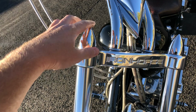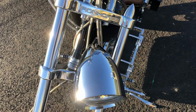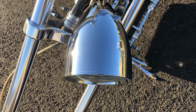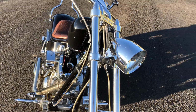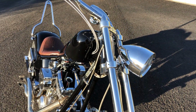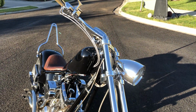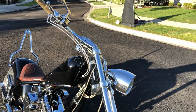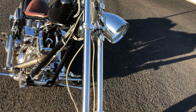You've got the custom covers here on the triple trees, the Ironhorse emblem. Headlight is in decent shape, no major blemishing to point out. You might have a few very, very minor surface scratches just from the age of the motorcycle. Another thing I want to note is the turn signal housings have been eliminated or shaved, just to clean up the look of the motorcycle. I'm sure those could be added if you needed them, but just want to make sure you're aware that those have been taken off. The front down tubes on the motorcycle are in great shape, the triple trees.